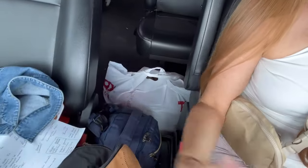I've already gone to TJ Maxx. I'll show you guys that later. Got a lot of good things, you guys. Such good deals. And I only spent about $155 for almost everyone except my oldest on church clothes.